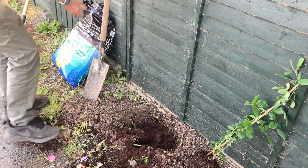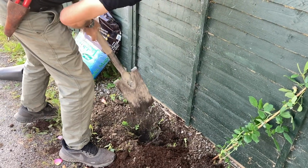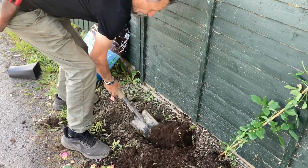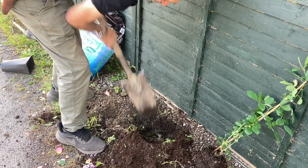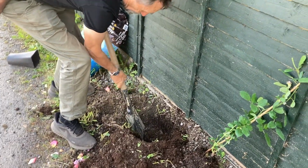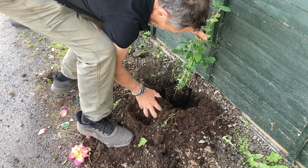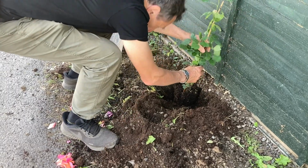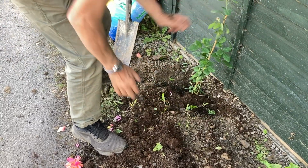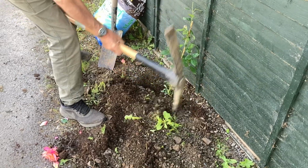You have to mix the compost. Mix it all up. You just don't have one layer of compost and then everything else. Mix as much as you can. Mix everything up below the ground, and then loosen a bit around it as well.